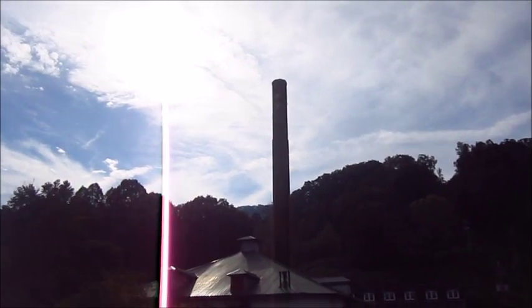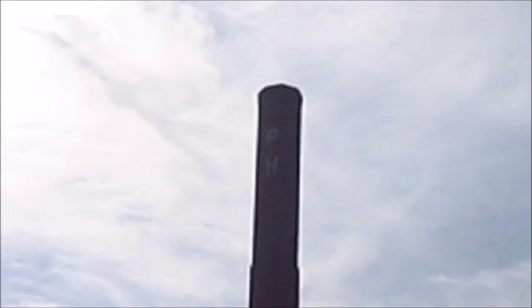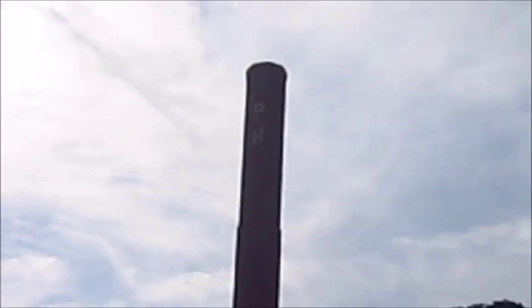You can't really see it in my camera, so I won't zoom. Okay, yeah, there it is. At the very top of the smokestack, you can make out a PH. Stands for Pressmen's Home, of course.